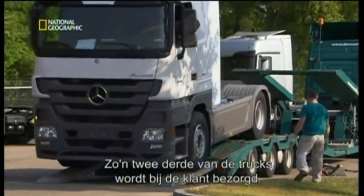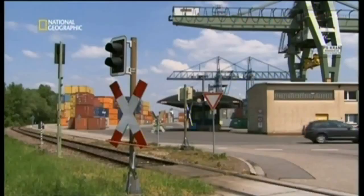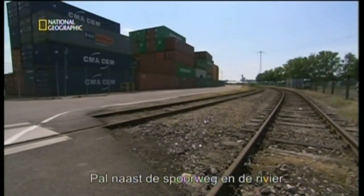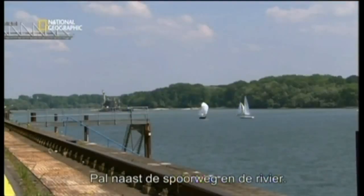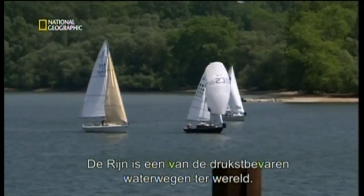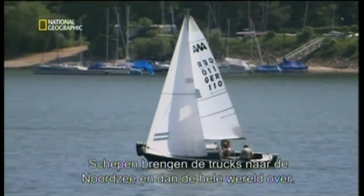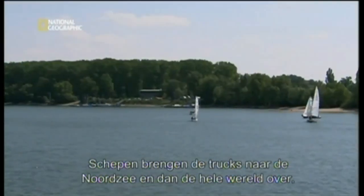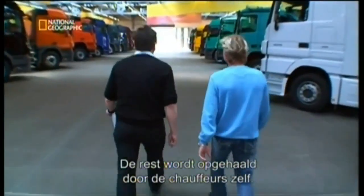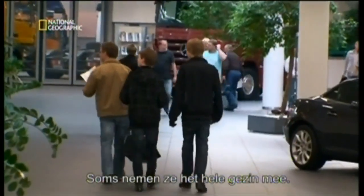About 2/3 of the trucks are shipped to the customers. And the Wörth plant is ideally placed for delivery, right next door to rail and river. The Rhine is one of the most heavily trafficked waterways in the world. Barges carry the Actros to the North Sea and from there to the four corners of the globe. The rest are actually picked up by the drivers themselves, sometimes with the family in tow.